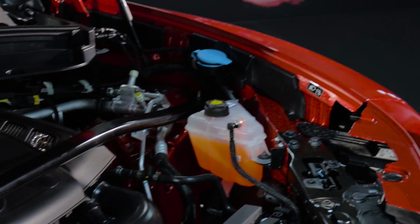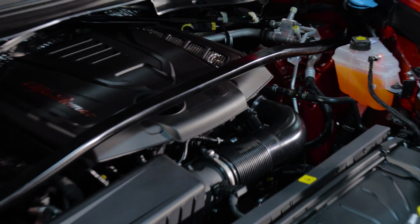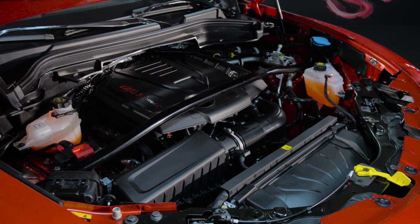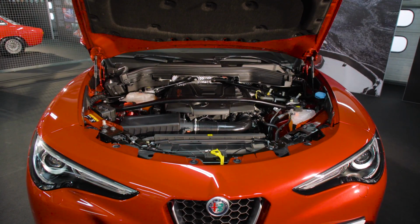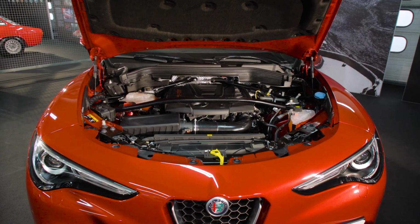At this launch, we have what is called the Stelvio First Edition. This is a special launch edition of the car, and this comes with a 2-liter turbo 4-cylinder engine, which makes 280 horsepower. It comes mated to an 8-speed automatic and the Alfa Q4 all-wheel drive system. Going forward, the variants will be called in Europe the Base, the Super, and the Quadrifoglio, whereas in North America, it will be called the Stelvio TI, and the Quadrifoglio.